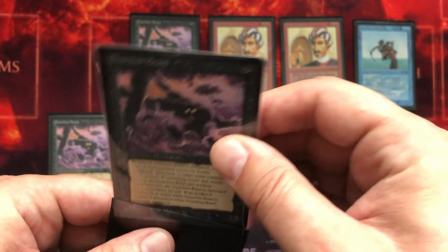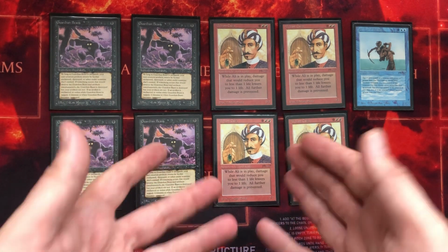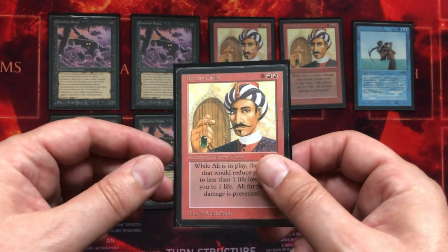And in general, I think my vintage deck is actually based on the Guardian Beast. I have to put my vintage deck back together again these days. Maybe after the holiday. That might be a good idea.